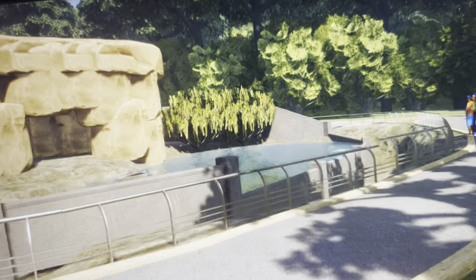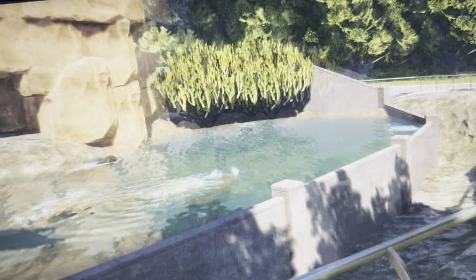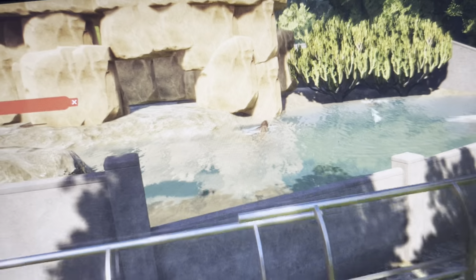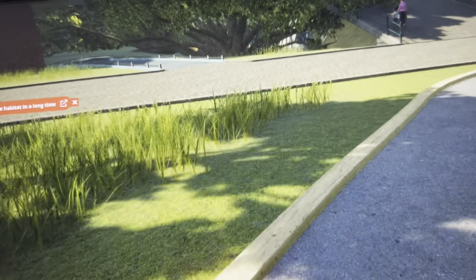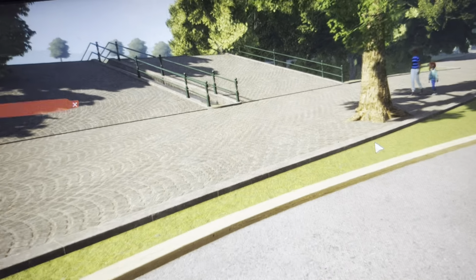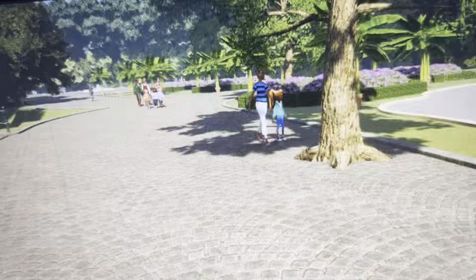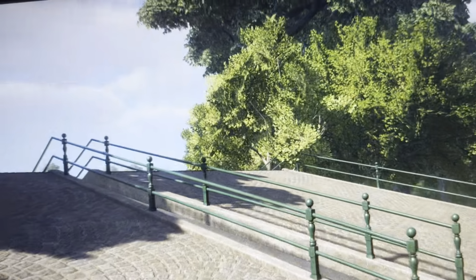And here are the sea lions. California sea lions in this habitat. Looks just like the zoos. They're not as loud as the zoos. The zoos are more, like, loud and obnoxious. So now, this is what I was talking about.